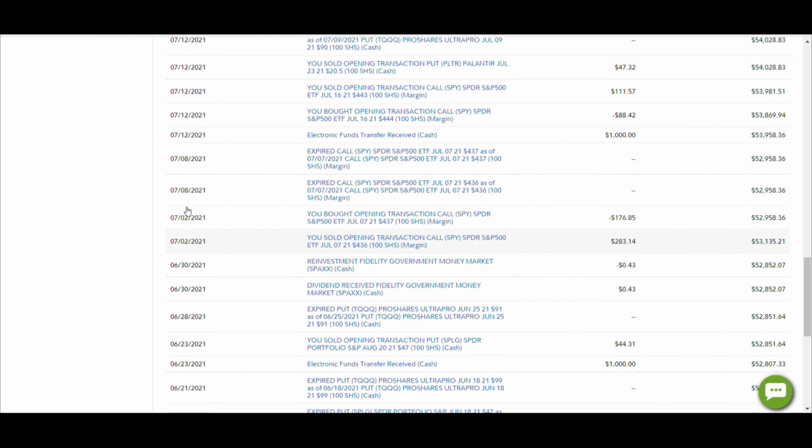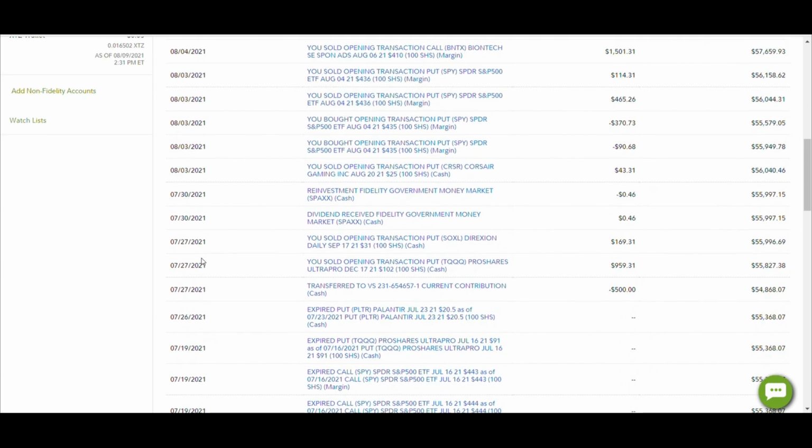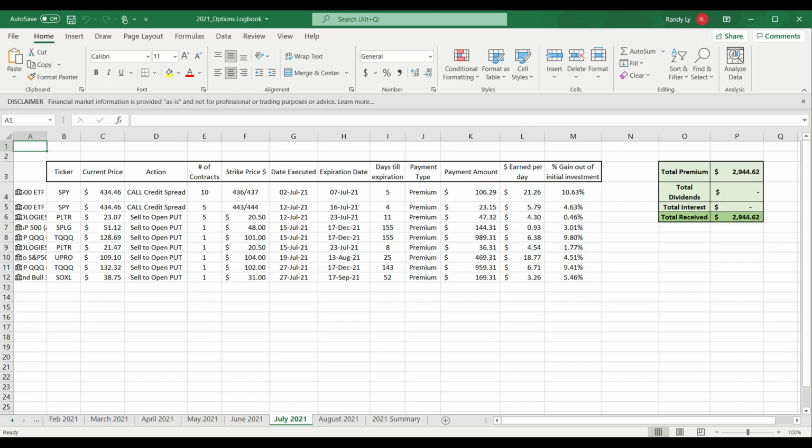Just to make it easier for you guys, I was able to make this into a spreadsheet. So here on my Fidelity is all the history, but I went out and made my own Excel sheet that basically summarized everything I needed for the month. And I like to keep separate tabs. So this is for July. Notice how I have June, May, and so on. So previous months too, but I just want to showcase this month.